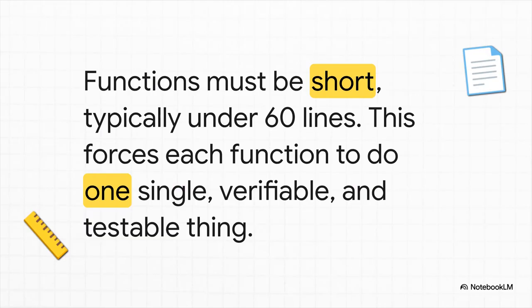Next up, Rule 4 enforces that clarity through constraint. It says functions must be short, and we're talking typically under 60 lines. Now, this isn't just about being neat, it's what's called a forcing function. It literally compels developers to break down problems so that each function does one single logical thing. And a function that does only one thing is a function you can easily test, verify, and ultimately trust.